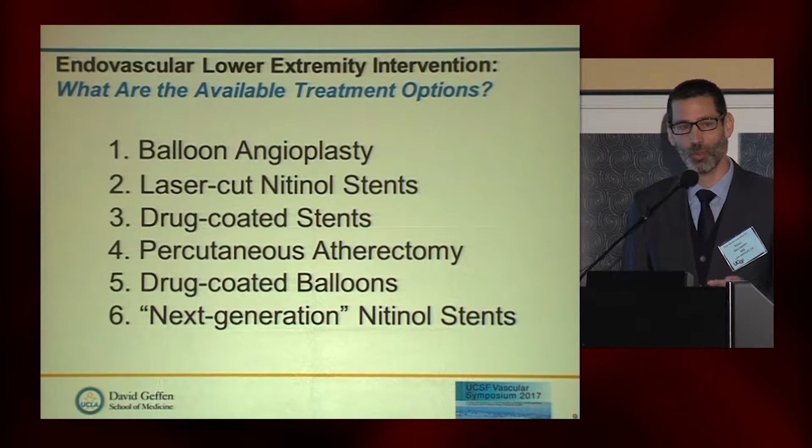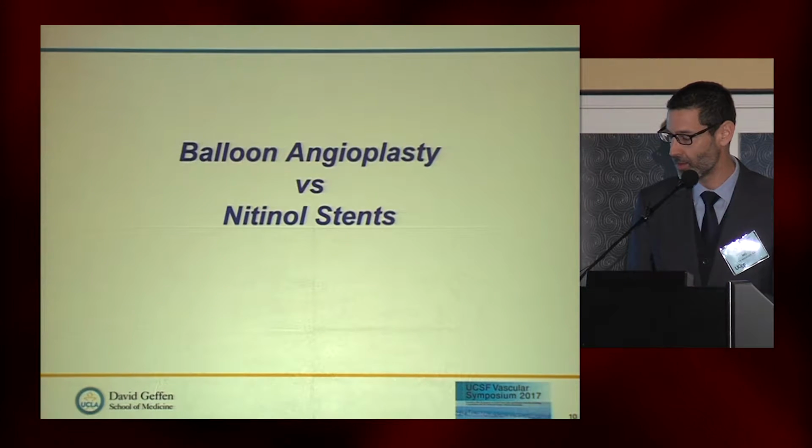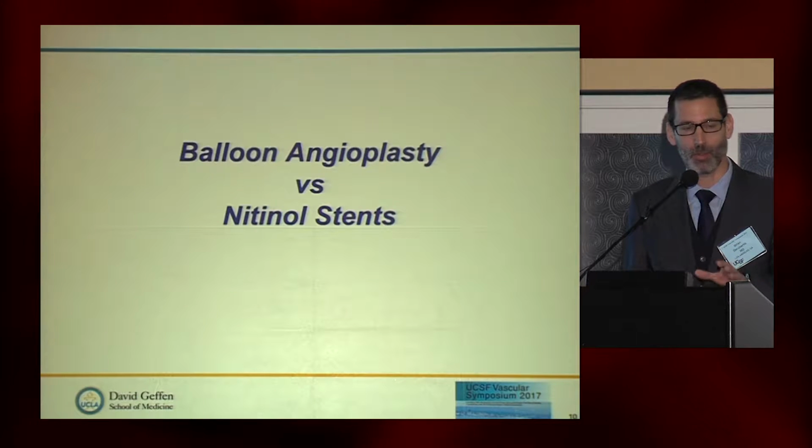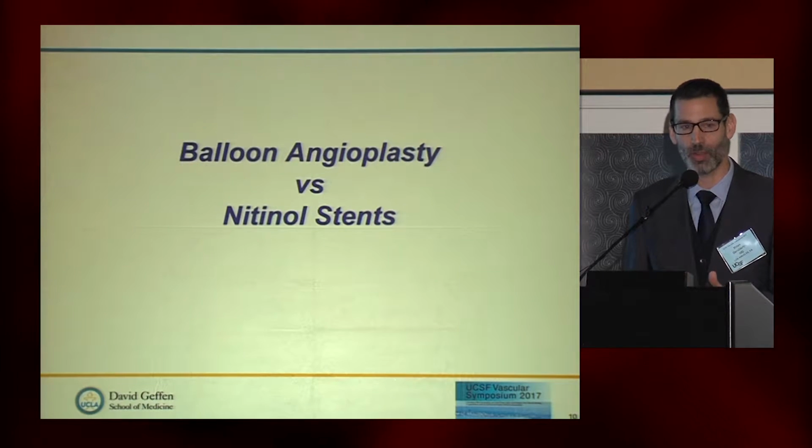So these are some of the treatment options I'm going to discuss today. It's not a comprehensive list, but I do think it basically goes over the sort of historic approach we've had to endovascular intervention and what are some of the new technologies that are helping us really make a difference in terms of our patency rates and reducing our reintervention rates. I'm going to go over these sort of in pairs and then in some cases one by one. The first question I want to look at is balloon angioplasty versus Nitinol stents.